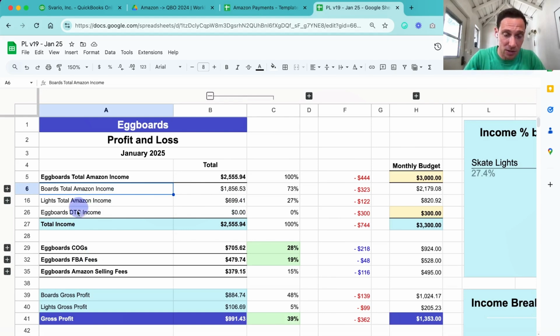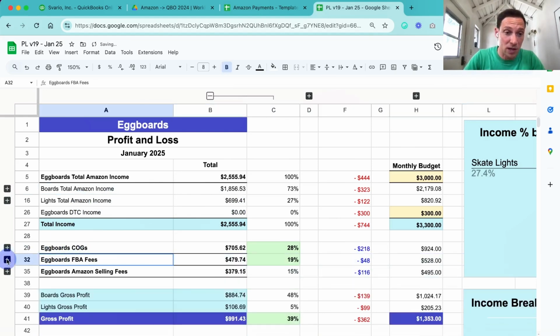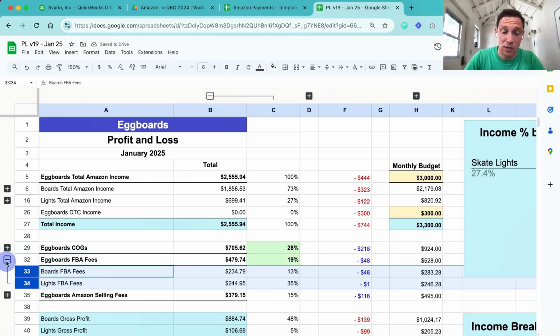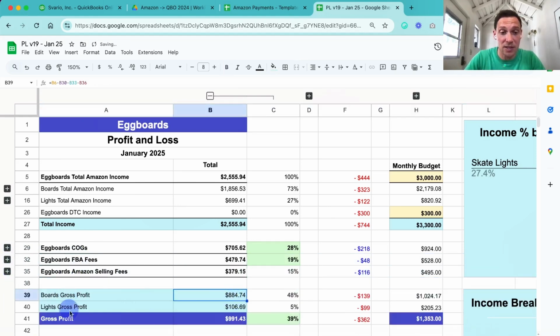So thanks to my system, each one is broken in two. We have the cost of goods for each one of them. We have the Amazon FBA fees for each one of them. And we have the Amazon selling fees for each one of them. The result is that I can see the gross profit overall of my business, which is 39%. So out of $2,500 in sales, I made about $1,000 in gross profit.